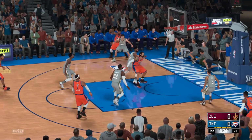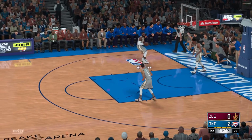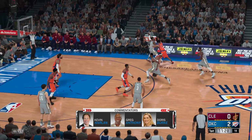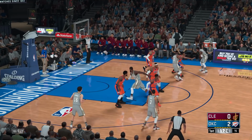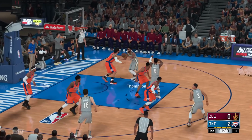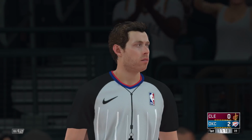Fades away, and he gets that one to go off the front iron. You know, his whole career from Syracuse to the NBA, Melo has always been dynamite in the mid-range. Thompson sets the pick for Smith. He dishes it to Thompson. That's out of bounds to the Cavaliers as Cleveland retains possession.